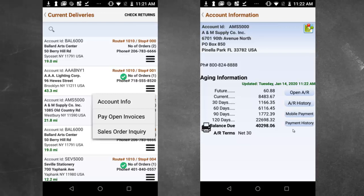So the account information screen looks like the screen on the right, where you're going to see their open accounts receivable balance. All right, if you click on open AR, you're going to see their open invoices. But one of the things you can do here is process a mobile payment. So maybe it's not a payment for the delivery you're making, maybe you're just collecting money from the customer.